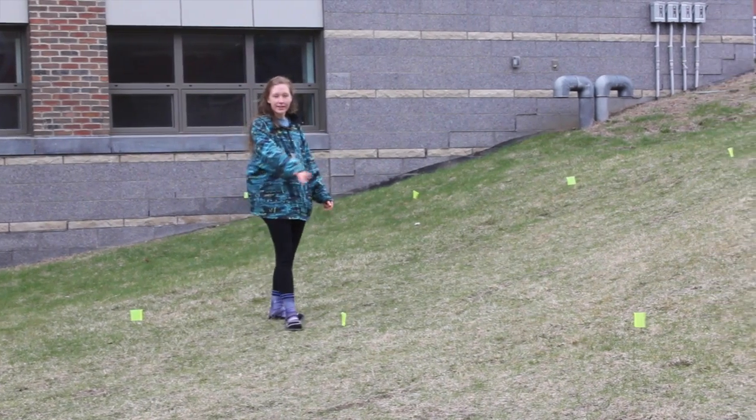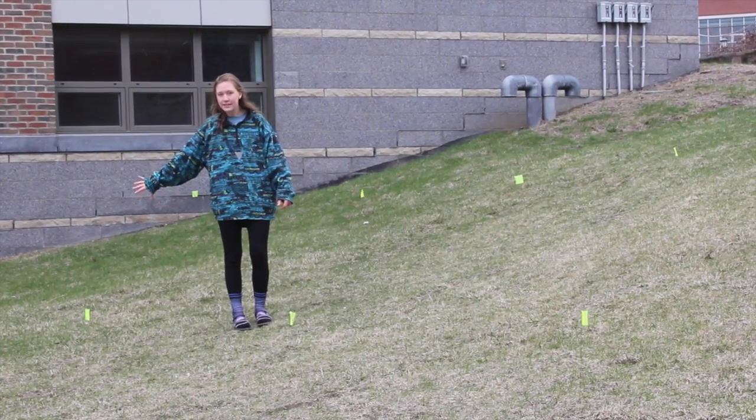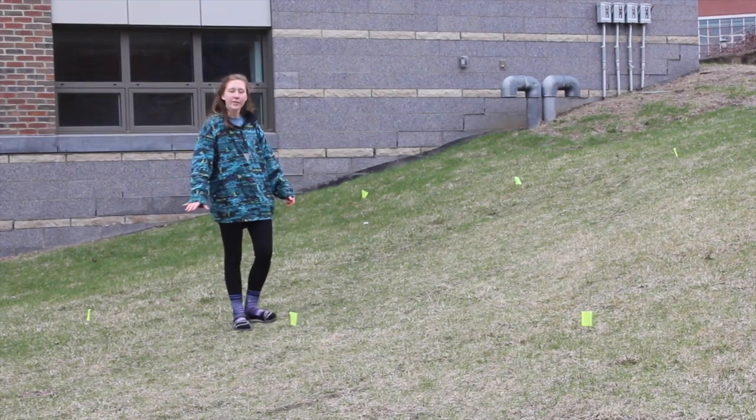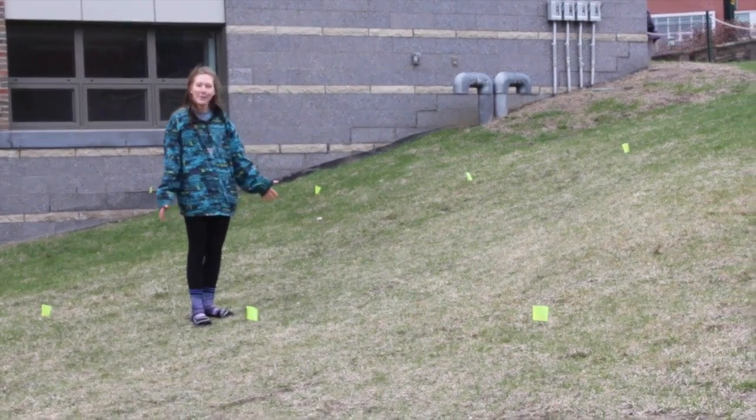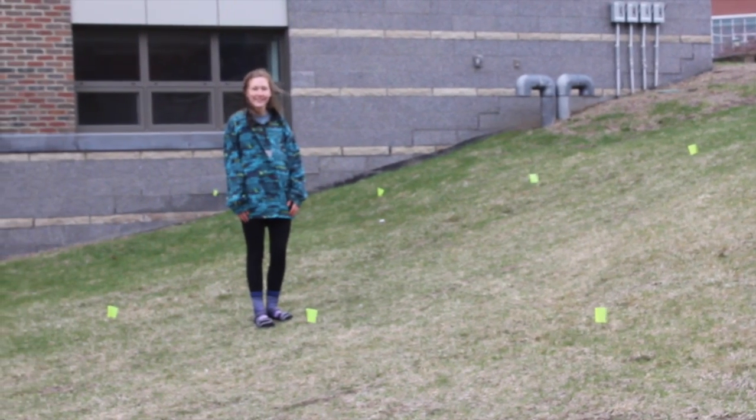And we're planning on putting in the rocks this next week, hopefully, and then hopefully the week after we'll actually install the plants. So we're really excited about the project actually getting done now.